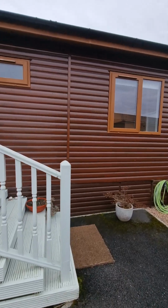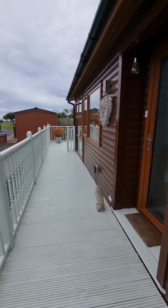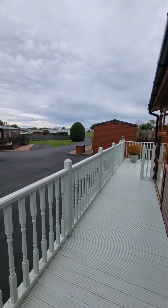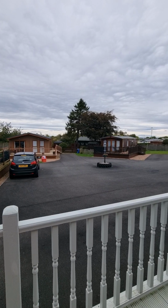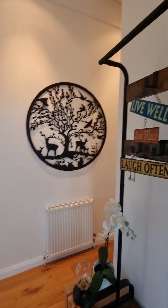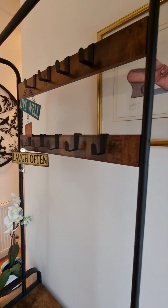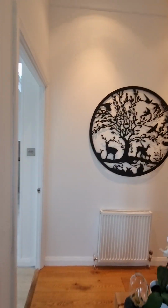I'm going to just take you on the tour. So we're going to head in, but just the view from the deck as well, isn't that lovely? Great outside space, isn't it? So we're going to head in and immediately come into the entrance hallway. You can see how bright and spacious it is. Really welcoming. And you have this storage area here as well, so it's great for offloading your boots and shoes if you've been down the beach.